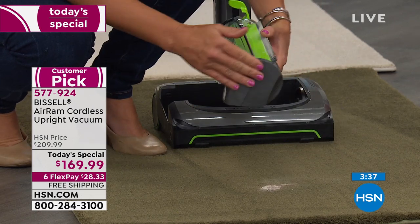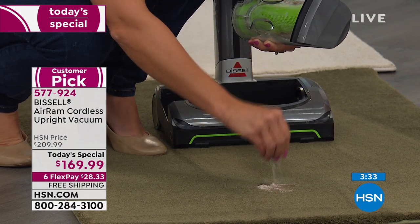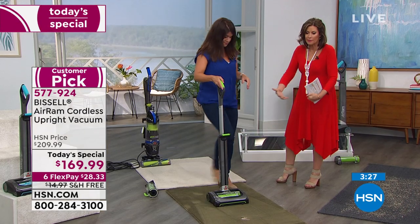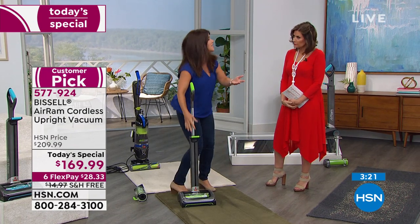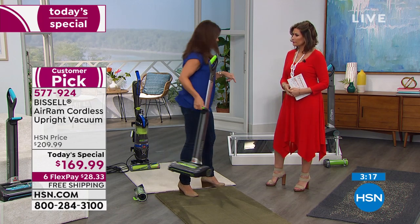So this is the stuff, and this is a very tight pile carpet. Look, it picks up even that hidden stuff that is deep down in the carpet fibers. Really fine things. Exactly. Fine dirt. That's what you need to get out because it will destroy the back of the carpet if you don't get it out. Yeah. And you can carry it anywhere. That's what I love too. These handles, I mean, everything about the Air Ram is easy.